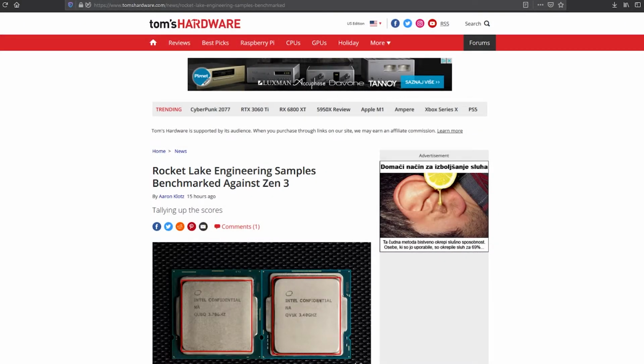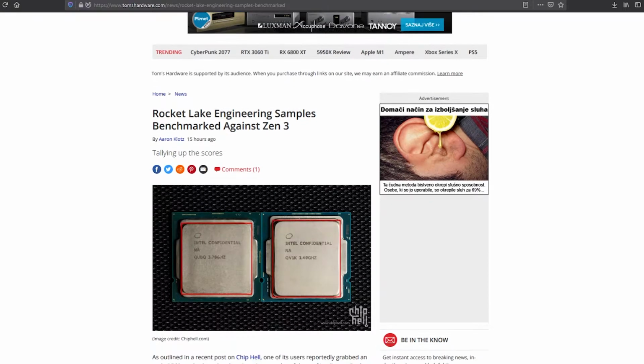As outlined in a recent post on Chiphell, one of its users reportedly grabbed an early B560 motherboard and engineering samples of 3 of Intel's new Rocket Lake CPUs, including the Core i7 11700, Core i9 11900, and Core i9 11900K. The tester pitched each processor against AMD's Zen 3 powered Ryzen 7 5800X to see just how they compare to AMD's best 8-core chip. Since these are engineering samples, the Intel chips' clock speeds are significantly lower than we would likely see with retail models.